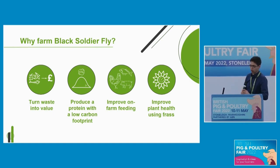You can also feed it to fish right now, and it can be used in pet feed as well. Lastly, you can improve plant health because the frass, which is a byproduct from the farming, a bit like animal manure effectively, works really well when you spread it on fields. It's high in nitrogen and phosphorus, and it's got some other parts in there which help improve plant health.